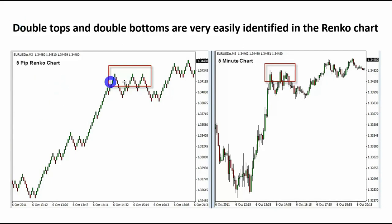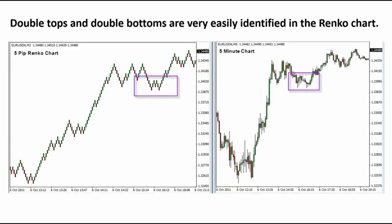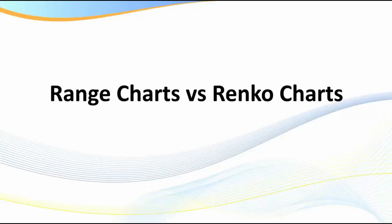We can see here, once again, we've got double tops, double bottoms, triple tops, triple bottoms are all very easy to identify. Once again, just a couple of slides when it comes to that. We can see it there. And one of the questions I know straight away that's going to come up: what about range versus Renkos? Well, let's just quickly go to my charting platform. I want to show you this.